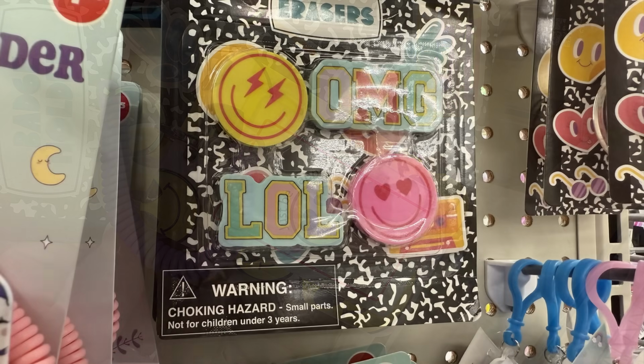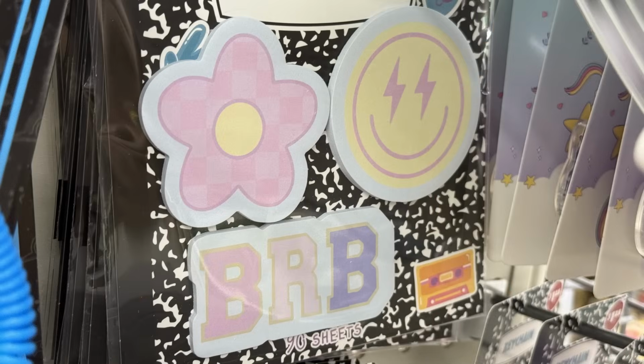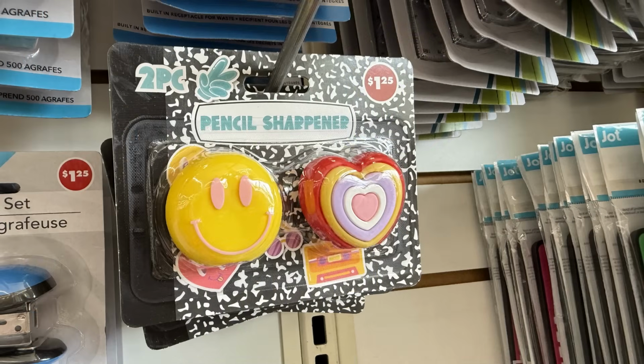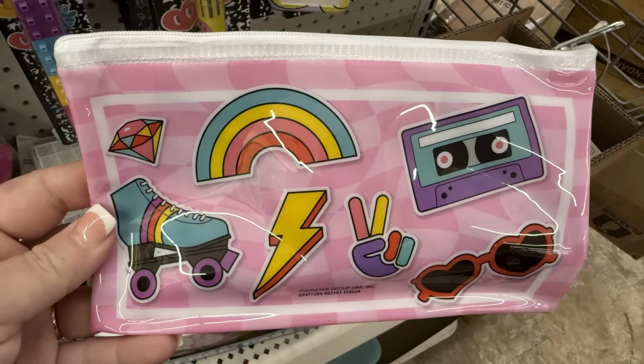These are the erasers and the 4-piece. Also the little Post-it notes and then the small pencil sharpeners. They also had this pencil bag.